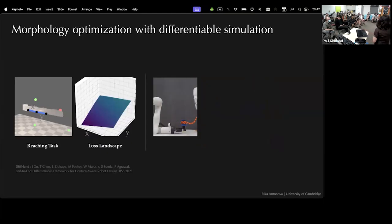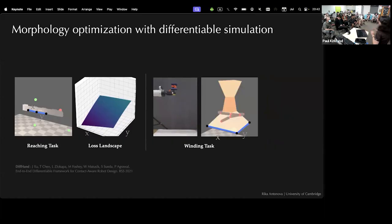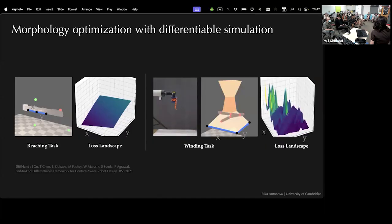What we looked at was something like winding the rope on a tool, where you have a lot of interactions between the tool and the rope. And then if you look at the optimization landscapes that come out of this, and you take a 2D slice, for example, then you again are back to the setting where we were before with a lot of spikes and a lot of noise.